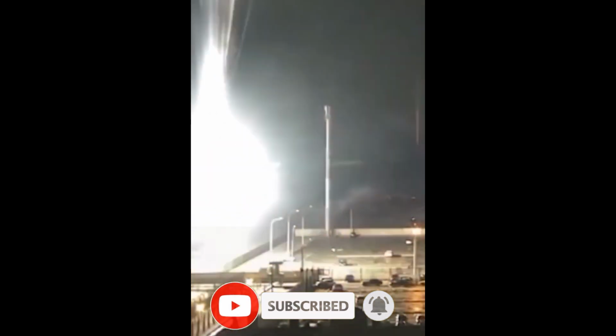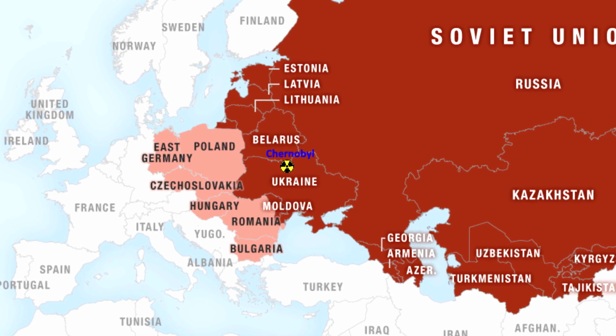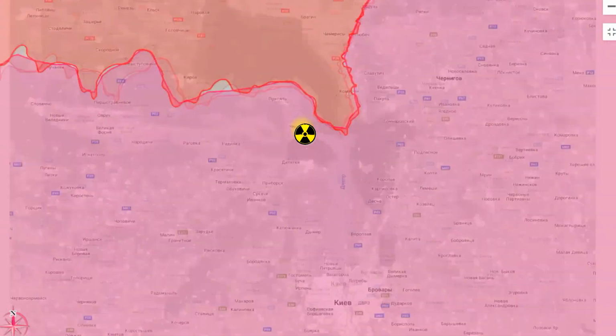While you do that, I will tell you a story. At the time of the disaster, Ukraine was one of the 15 Soviet republics. The Chernobyl nuclear power plant is located in the north of Ukraine, near the border with Belarus.